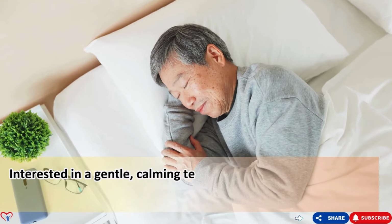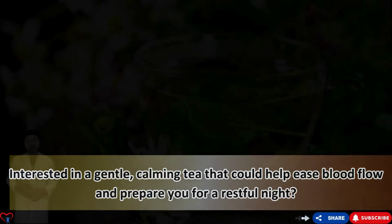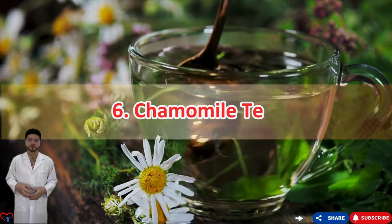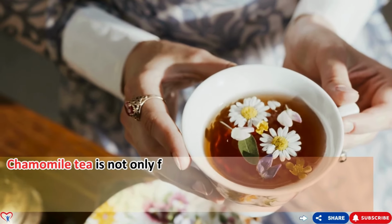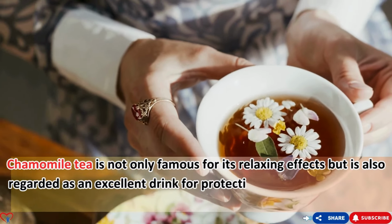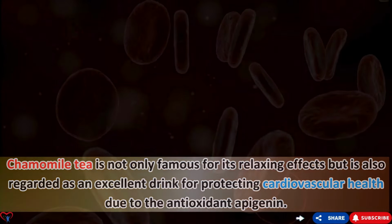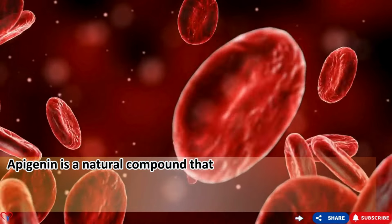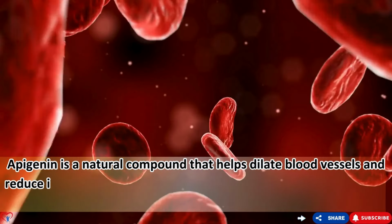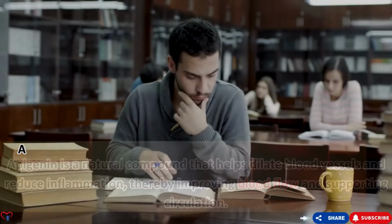Interested in a gentle, calming tea that could help ease blood flow and prepare you for a restful night? 6. Chamomile tea. Chamomile tea is not only famous for its relaxing effects but is also regarded as an excellent drink for protecting cardiovascular health due to the antioxidant apigenin. Apigenin is a natural compound that helps dilate blood vessels and reduce inflammation, thereby improving blood flow and supporting circulation.